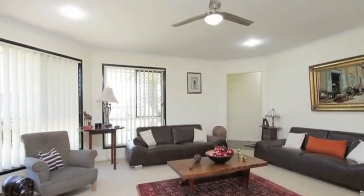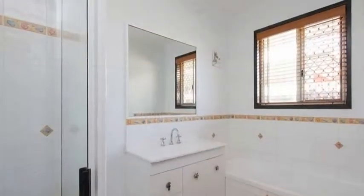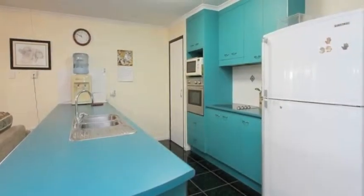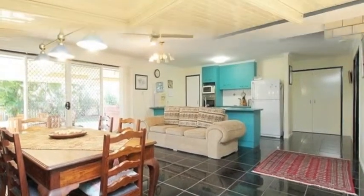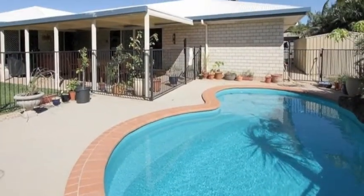You'll love the size and space of this four-bedroom home, all with built-ins and the master with an ensuite and second bathroom. The kitchen offers oodles of bench and cupboard space, and along with the family room adjoins an undercover entertainment area, including a bar for dad and a beaut in-ground pool for summer.